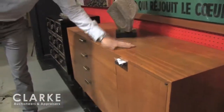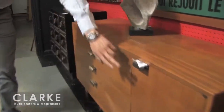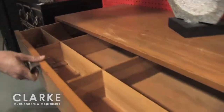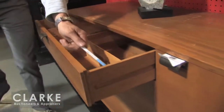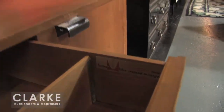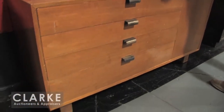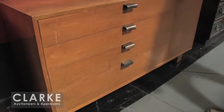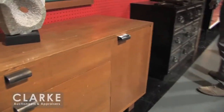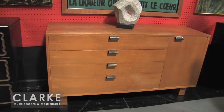So here's a second George Nelson for Herman Miller credenza. This one with 4-drawer and 1-door from the same estate as the last one I just showed you. Nice silver tags on the inside of the drawers to each of these pieces. This one has the same legs, unpainted, slightly different finish on this. Probably the same condition, a few abrasions, a few scratches, but I think a refinishing will do this piece a lot of justice, make it the beautiful piece that it was originally.